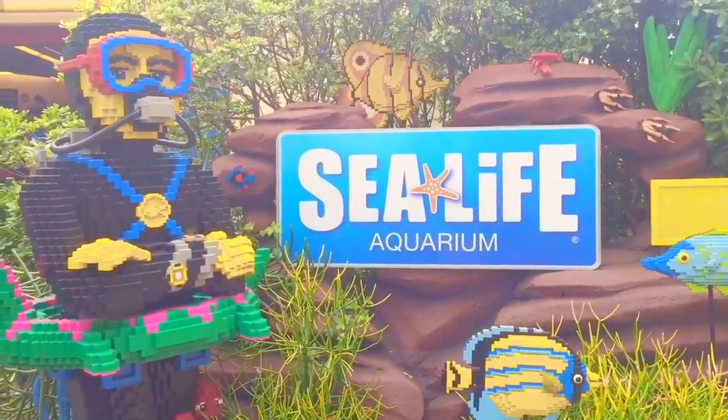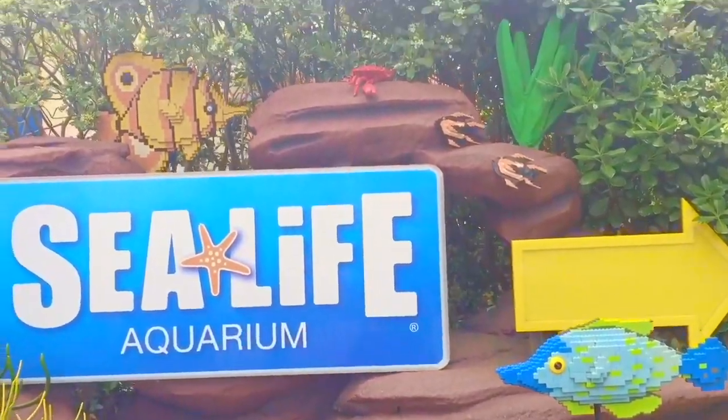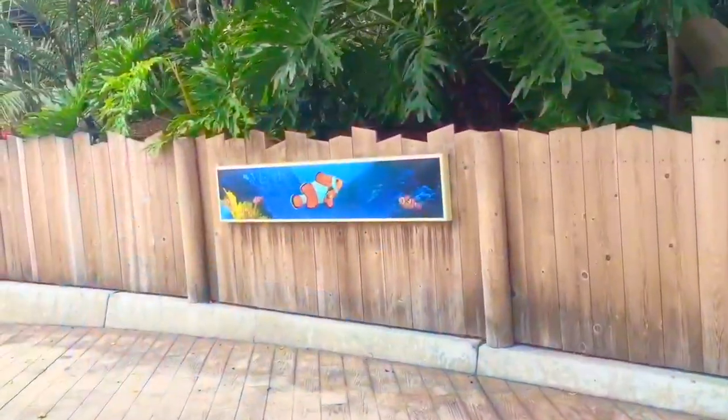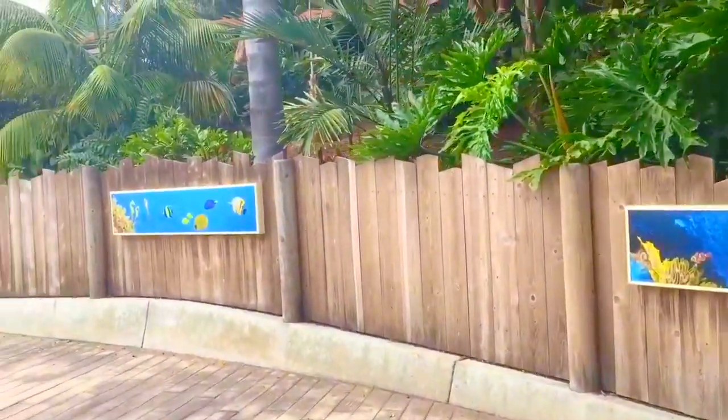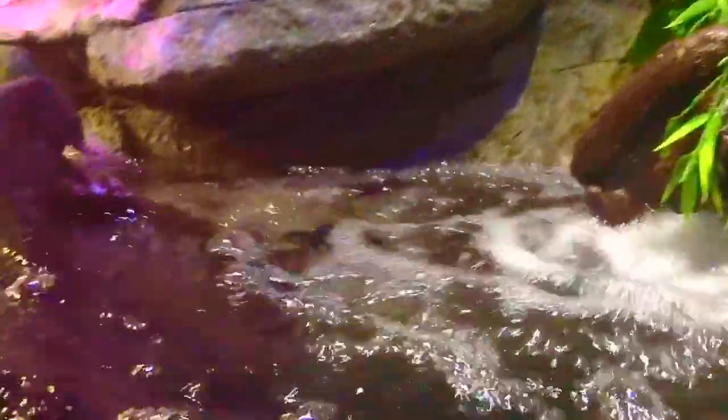Oh boy, they've arrived at the Lego Sea Life Aquarium. Let's follow the yellow arrow and go inside. The first thing we see as we enter the aquarium is this little pond. It's quite dark, so you have to look very carefully for fish. Along the way, we need to stamp our passports, and that way we learn about different types of sea life.